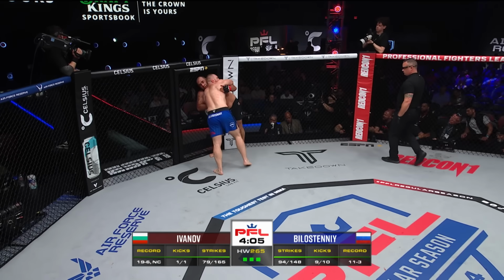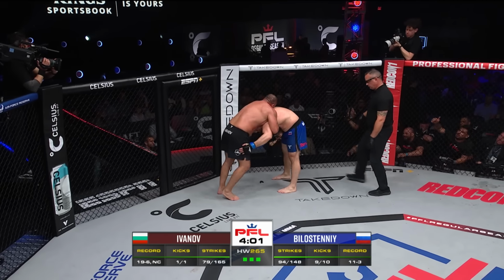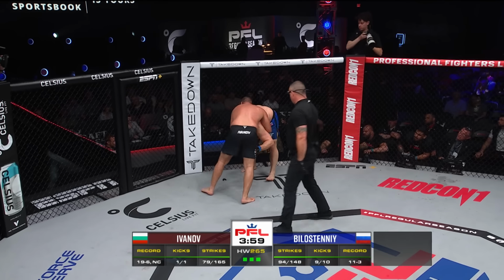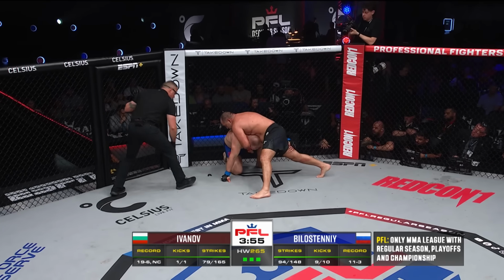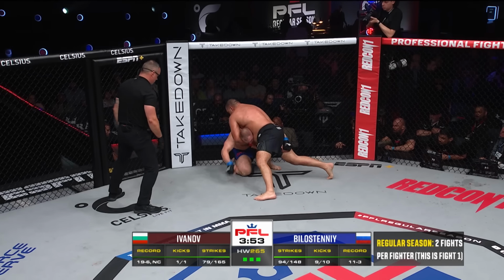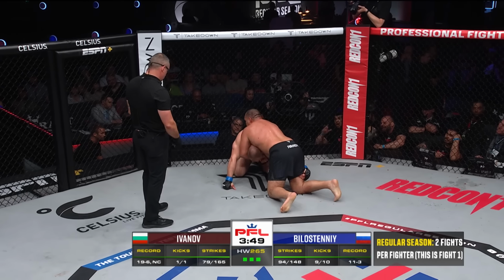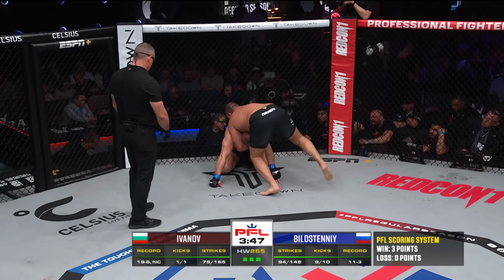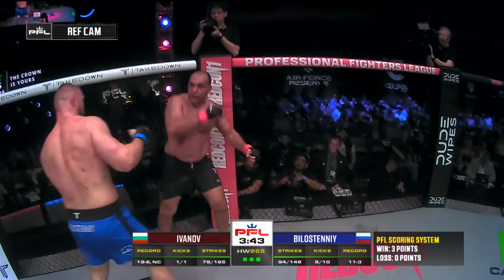Now Sergey Belostini grabs the underhooks and marches Blagoy Ivanov back to the cage. But you do not want to be here wearing the weight. Ivanov needed to put one heavy knee down. In wrestling, he slammed one knee down to try to get him on all fours. Make him carry a weight. When Belostini is looking at the mat, he cannot see where the hips of Ivanov are going. Make him carry your weight and come up swinging.